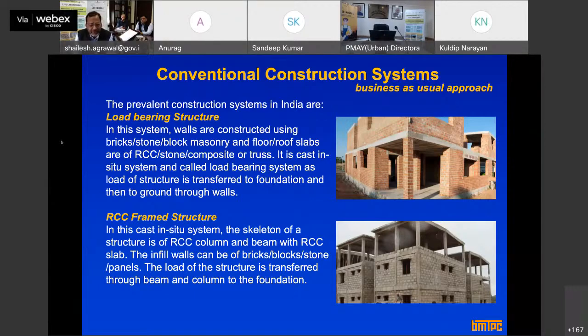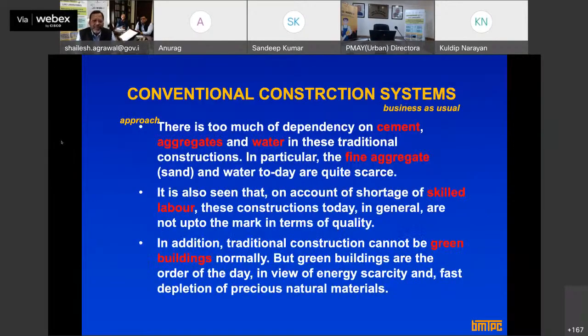And over the time, it has been found, if you look at this slide, that there is too much dependency on cement, aggregate, and water, particularly sand. And nowadays, sand is very scarce. Also, water is to be used very optimally, because water is also quite scarce. And cement is not a green material. It emits greenhouse gas emissions. So we have to optimize the use of cement as well.